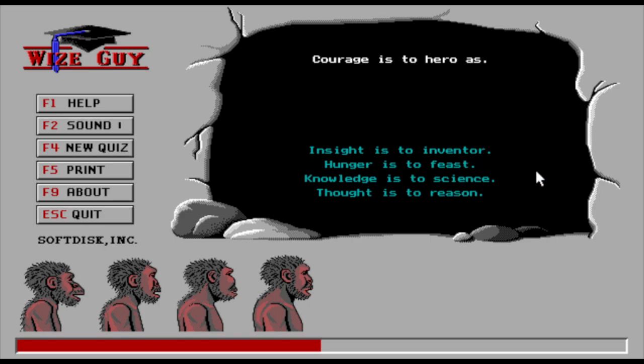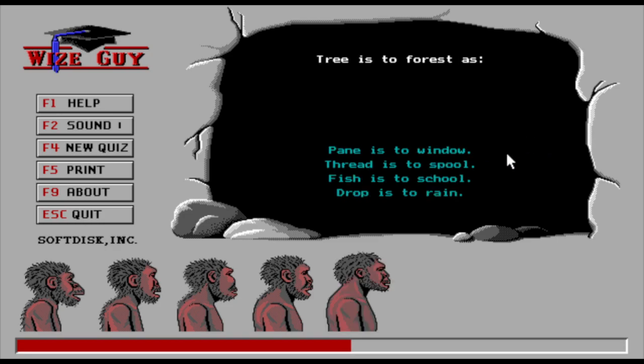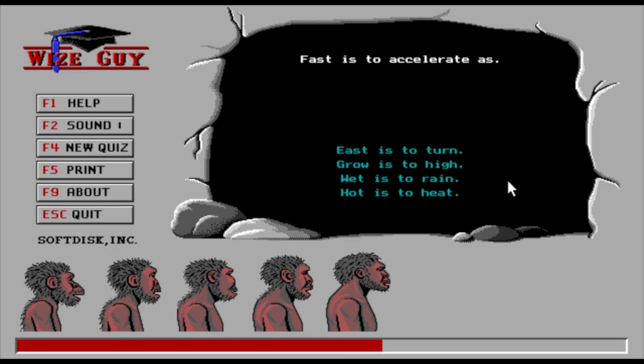Courage is to hero as insight is to inventor. Tree is to forest as... I'm thinking C. I'm thinking fish is to school, yeah. Fast is to accelerate as... I think it's D. To generate speed is to go fast. Or rather, acceleration is the generation of fast. Heat is the generation of hot.